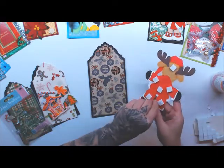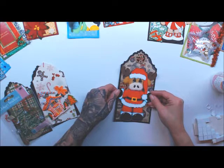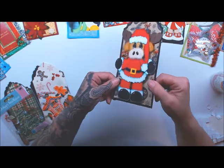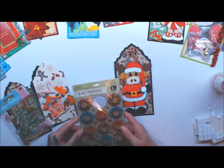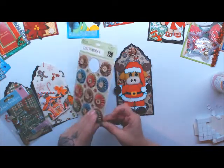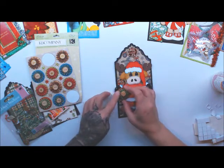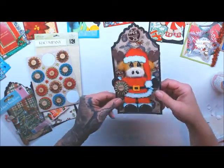So let's go ahead and get this little guy stuck down. I'm just going to center him. And there he is. I don't know if I want to add anything to his hand. I did grab some stickers from my stash. Let's see. Maybe this red sticker here. I'll go ahead and add that. It looks like he's holding a decoration. Cute. Alright, so there is day 10.